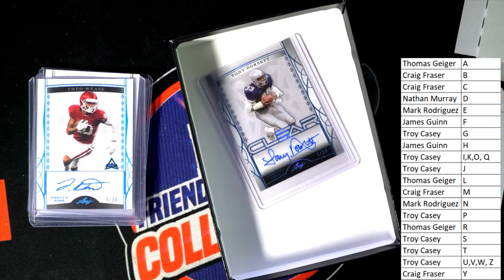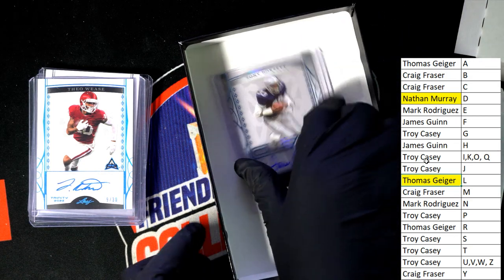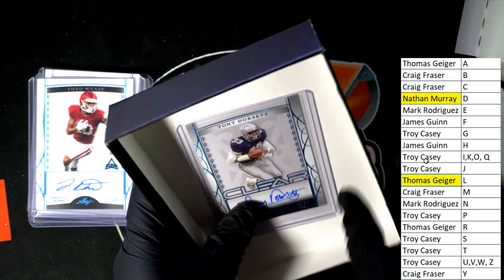It's a Tony Dorsett for Nathan M. Congratulations, bro. Nice hit. So yeah, we went out of order, but my thing is, hey man, that thing's kind of poking out of the top. I want to make sure this is okay.